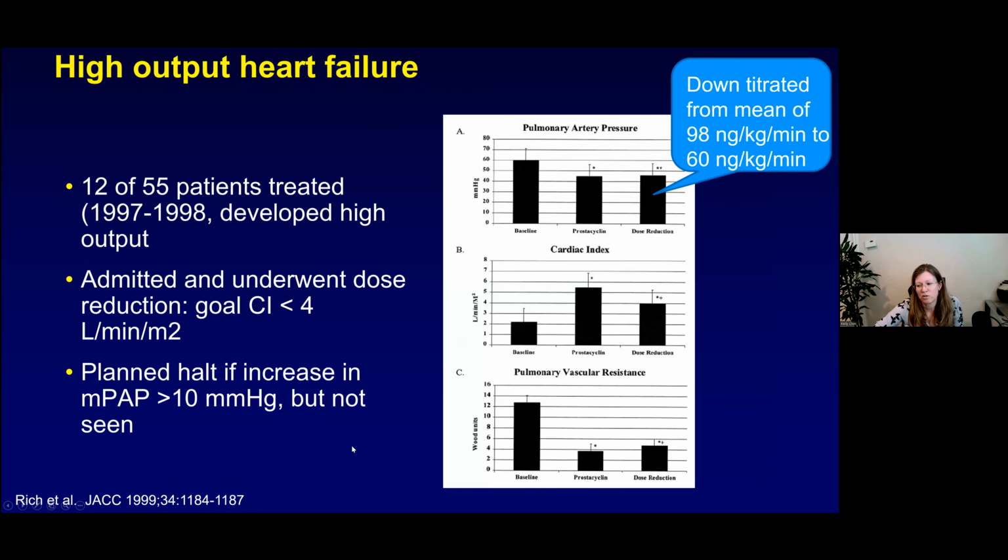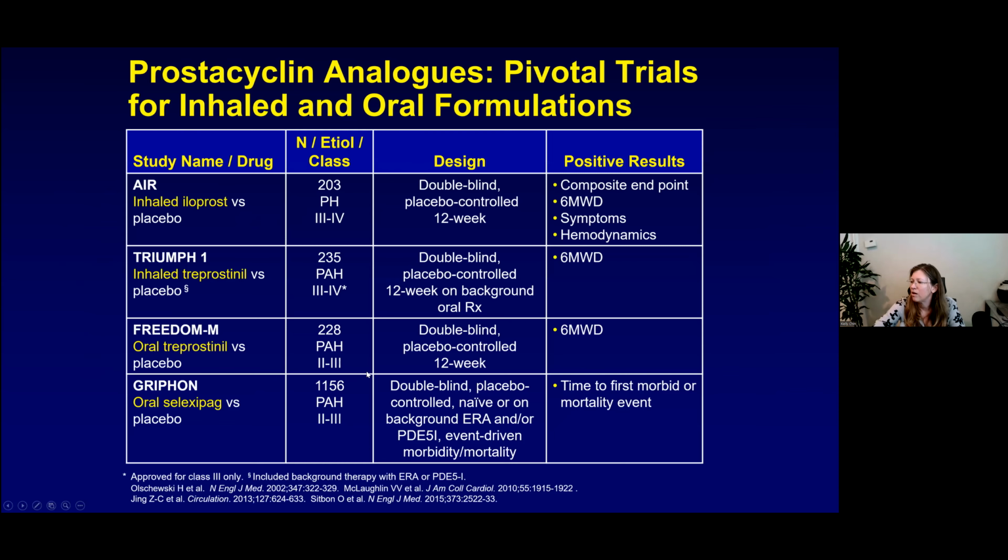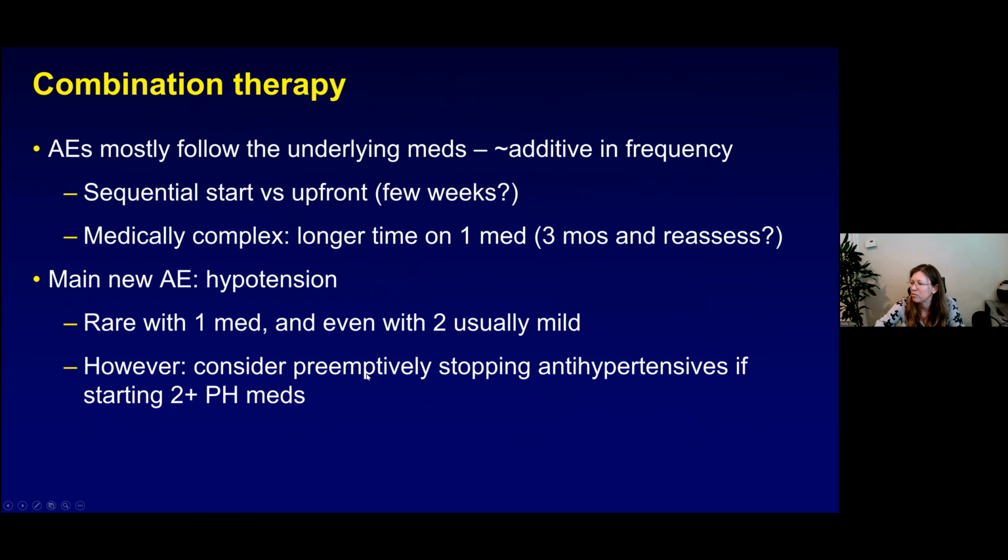There's also such a thing as overdose. This comes from over 20 years ago, where they were using very high doses because they thought they needed it. And what they found is they were causing high output heart failure. It will lower your systemic vascular resistance so much that your cardiac index goes up and up and up. And so we do recommend repeating hemodynamics in patients to make sure that this isn't happening before you go to really high doses. And for us, that's at about 20 nanograms for IV epoprostenol. We would repeat hemodynamics and then either sit tight if we've gotten the effect we need, or can continue up titrating. I'm going to skip over just a little bit because I want to get to sotatercept.